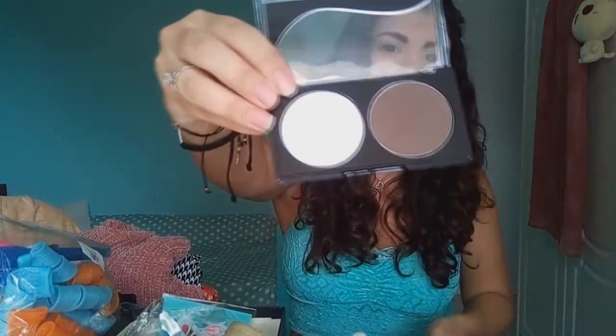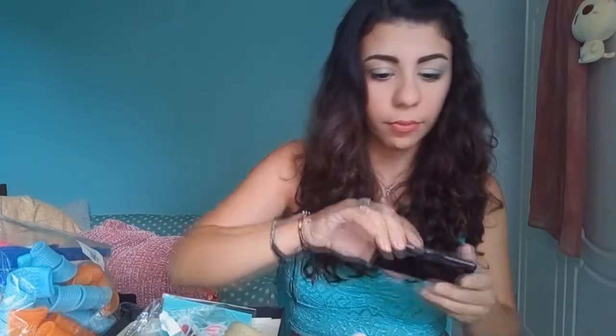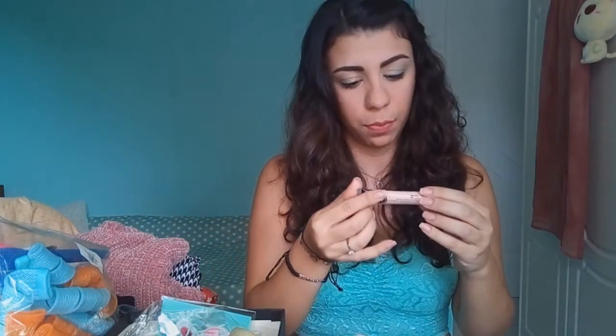Yeah. Another thing that I got is this Super Future Color makeup art, which is in the shade number 2, and it's like this. It has a contour powder color and a highlight in white shade.